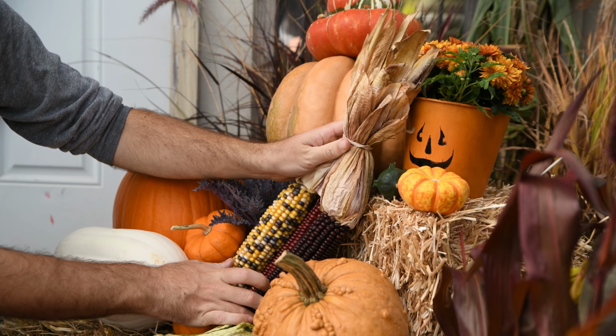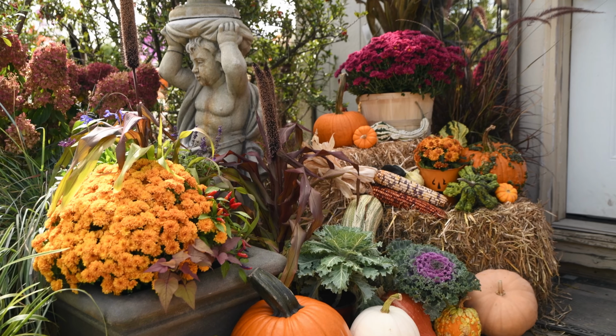Not only do we carry everything you need for a bountiful fall display, but we also offer a variety of decorating packages. So we do all the work for you and you just get to enjoy the bounty.